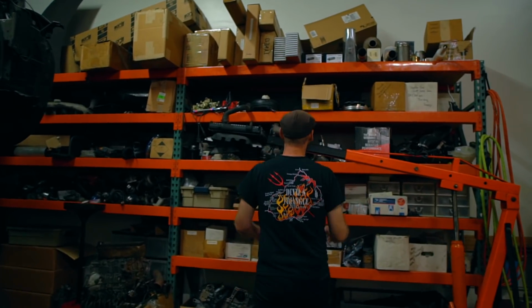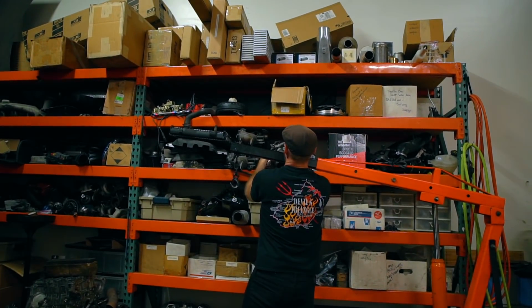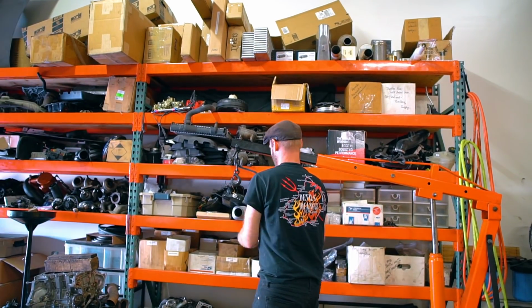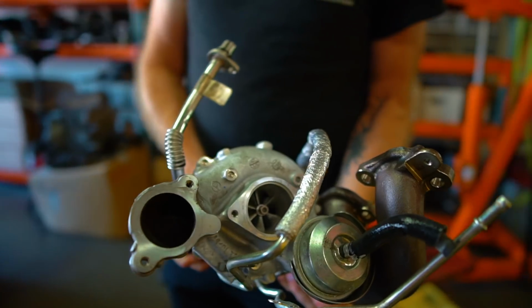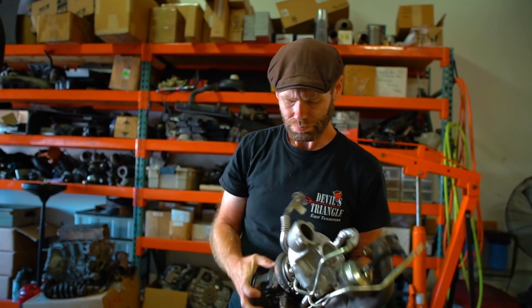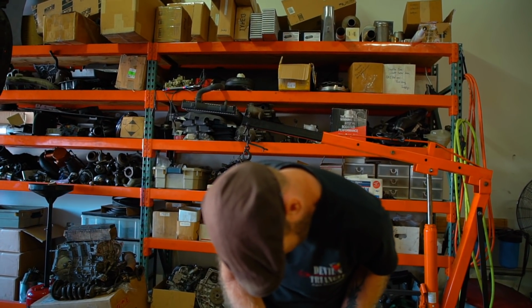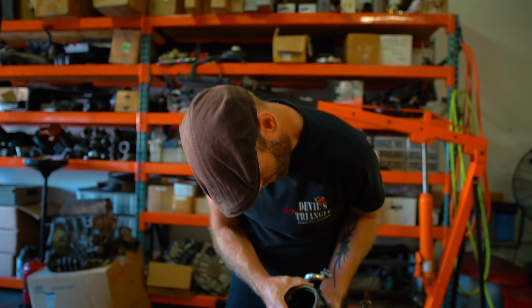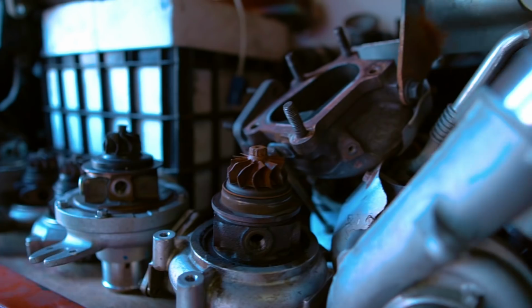Oh, Jason, check this out. Man. It's a 9. 9-blade? The stock Fiat is a 9-blade? Yeah. Huh. QB is an 8-blade. Okay, Eddie, come here. Yep. Good to educate you today, too.